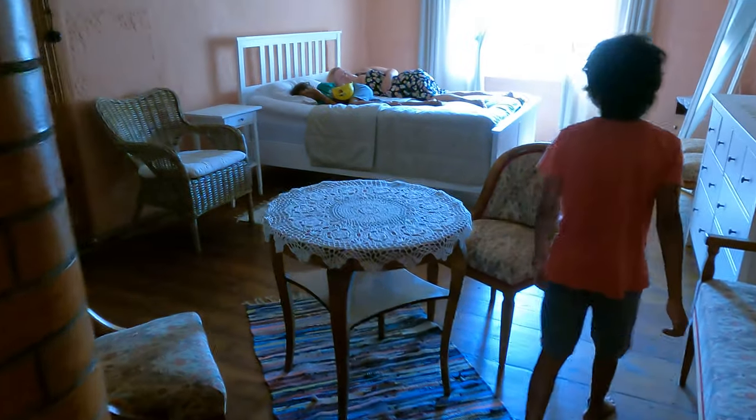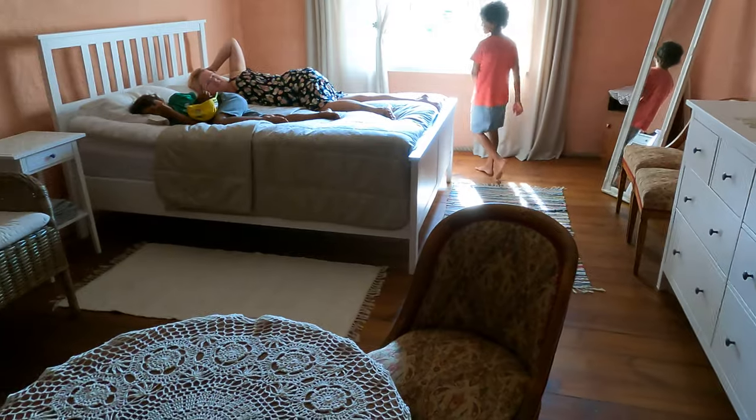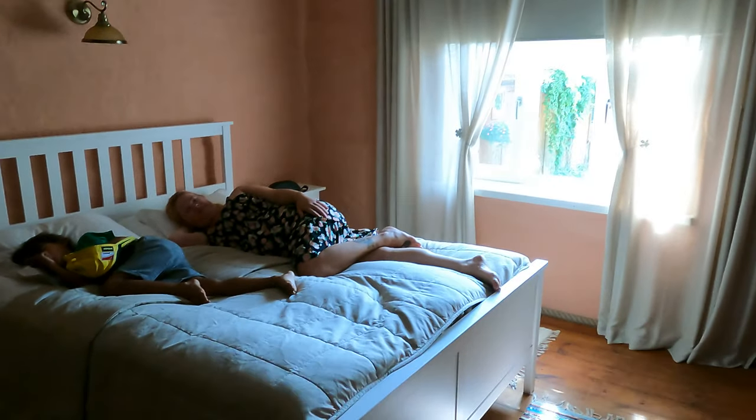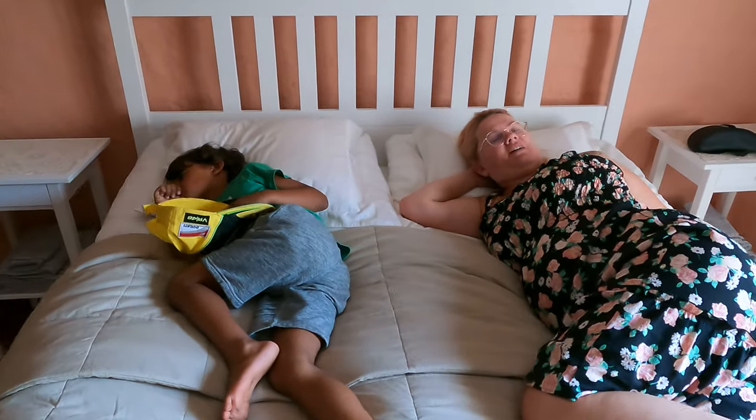What do we have in here? Mommy and Daddy's bedroom. It looks like it's sunny in Mommy's bedroom. Wow, look at this. We have this in the bed. It looks comfortable. Very comfortable. Are you tired, son? Tired, huh?